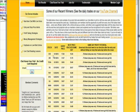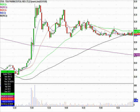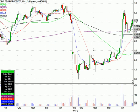Let's see, another one on the results page. TEVA, right here. TEVA, 38.95, went to 39.46, 19 cents risk, 51 cents here again. Anyway, the entry on that one, a little bit different type of entry. TEVA, let's go to 5s first.